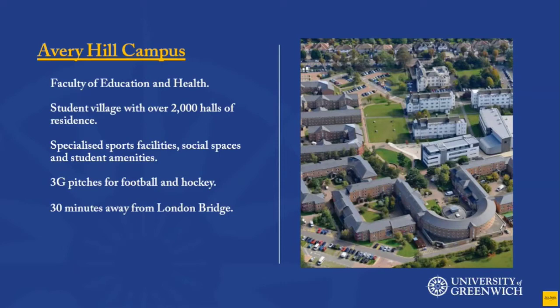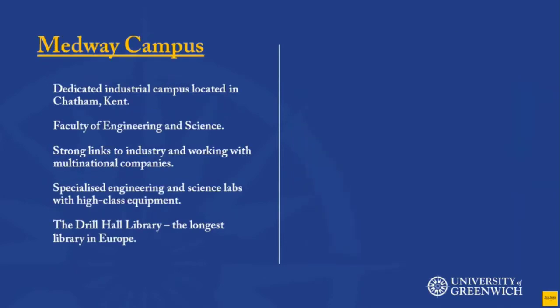Also, we have a shuttle bus service, so the student won't have to worry much about the commute. We have bus services every half an hour to 1 hour, going to Greenwich and Avery Hill. Right, so that's mainly about our Avery Hill campus.